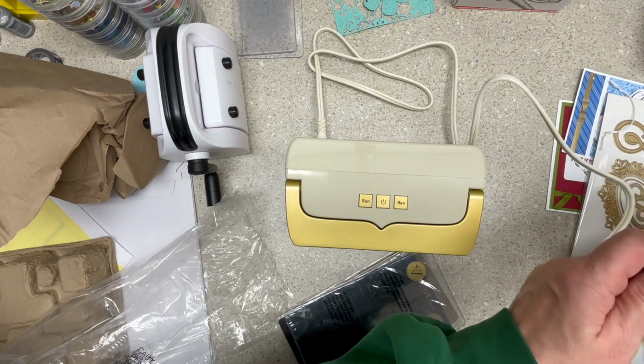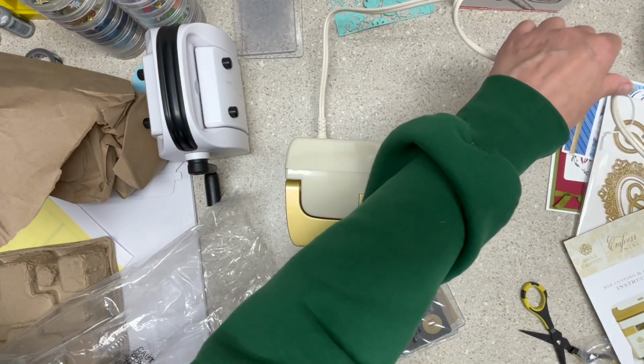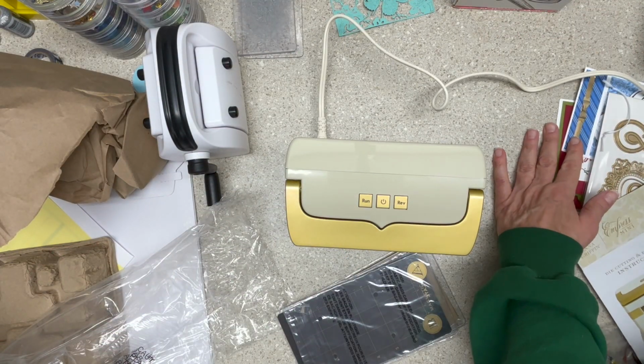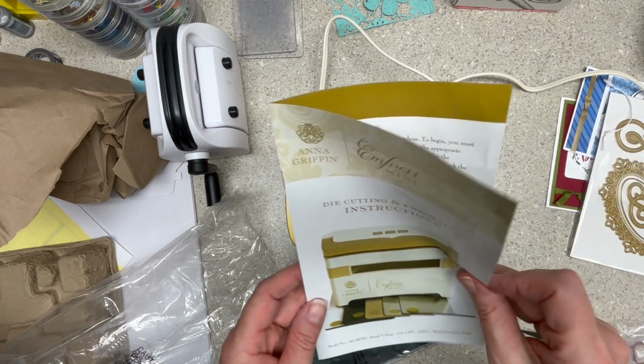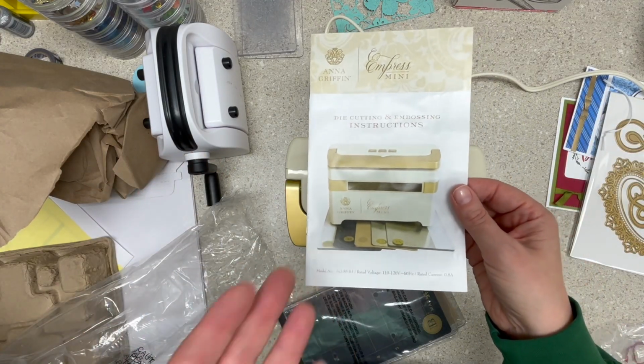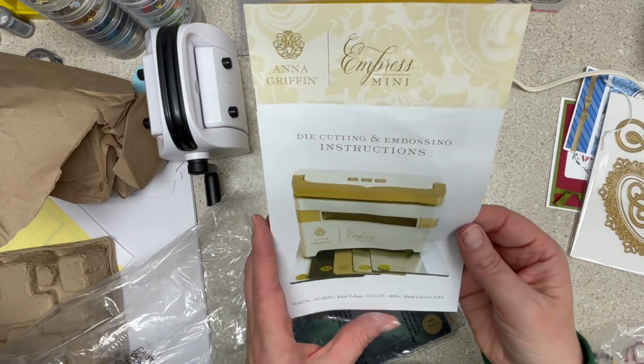I have plenty of plug-ins because Santa brought me an electrician a couple years ago. If you weren't here, that was a good Christmas. If power and plug-ins where you craft is a big deal, then obviously you don't want to go electronic.